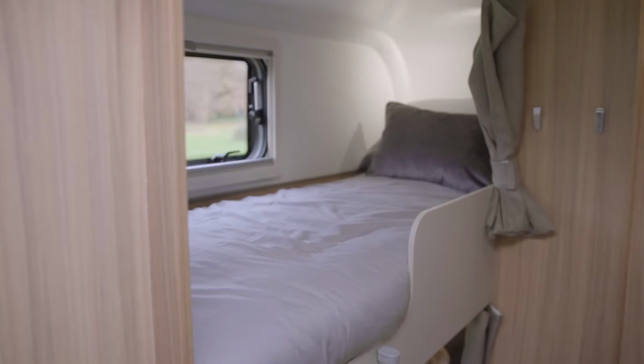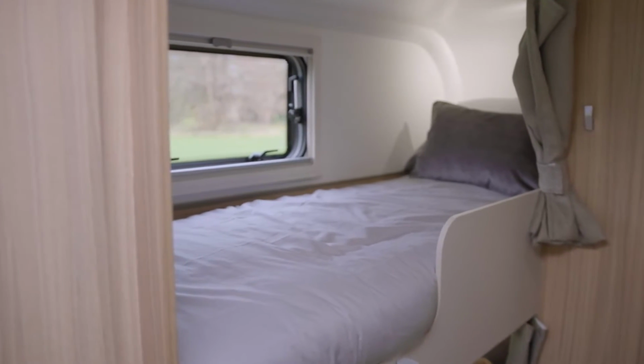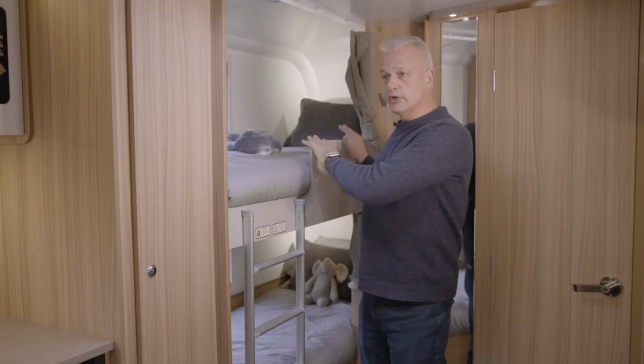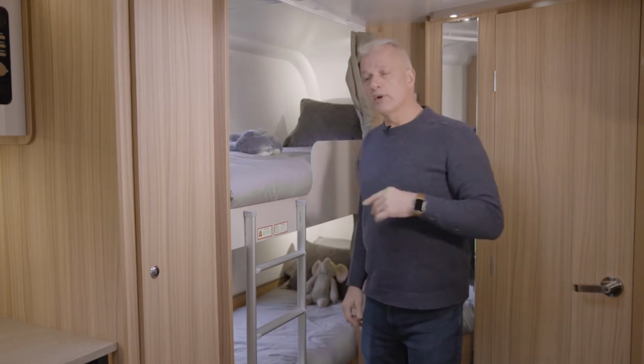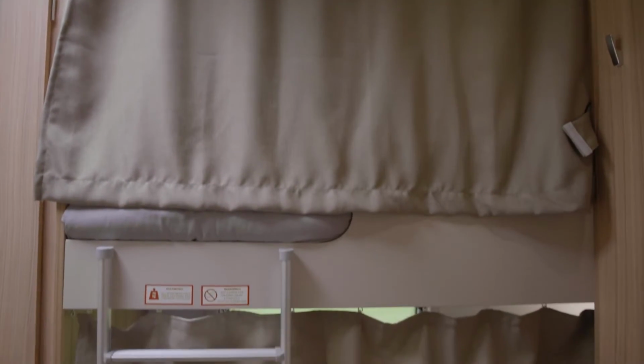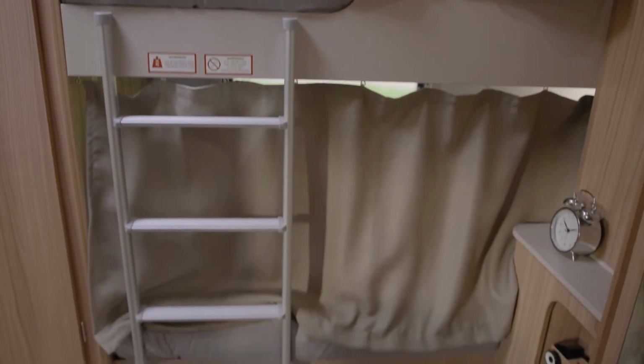Towards the rear, we have the fixed bunk beds, and they are nicely tucked away. Now these are 6 foot 2 long, so even I could get a good night's sleep in these bunks, and each come with a reading light that has a USB point there as well. There's a curtain around so you can section off each bunk so your children can have that great night's sleep.